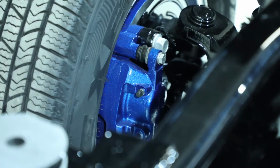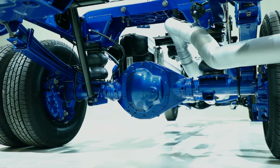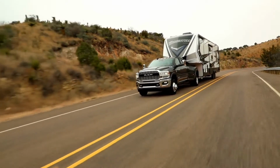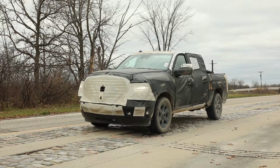We've enhanced and improved the braking system for the Ram Heavy Duty with all new components at the wheel ends. We've also improved the pedal ratio to make it easier to apply the brakes. And when you combine that with the best-in-class exhaust brake on the Ram Heavy Duty with the 6.7-liter Cummins, it's the best Ram Heavy Duty we've ever made when it comes to being able to stop a load with confidence.